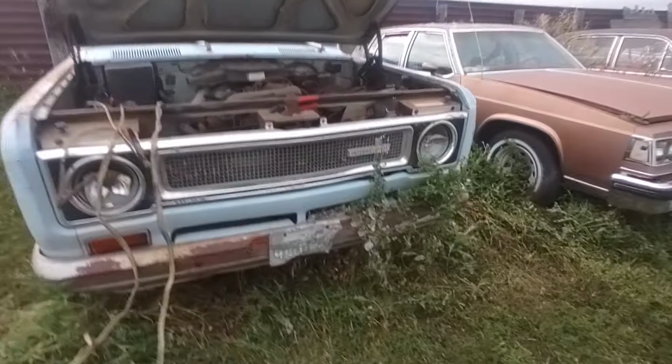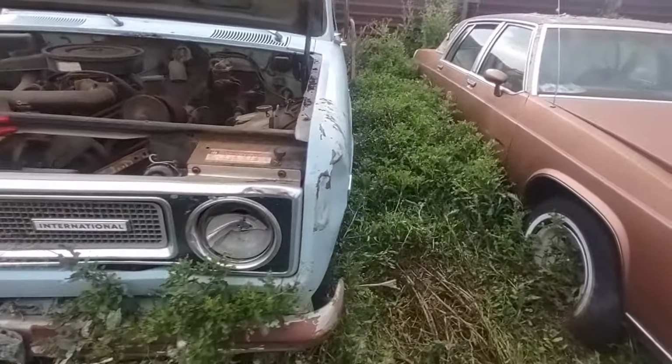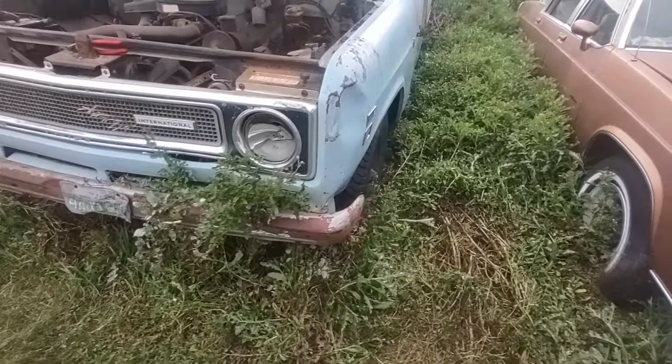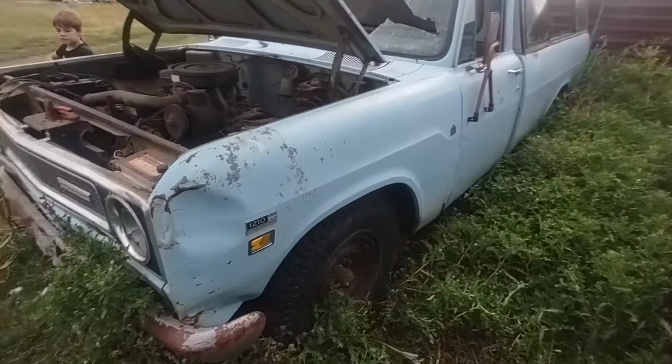Welcome back, Cheap Pete's Garage. Today we're going to see if we can get the 1971 International to start. It hasn't been on the road since, well, according to the plates, 1996. So it's been sitting for quite some time.